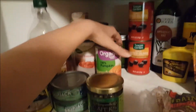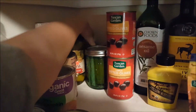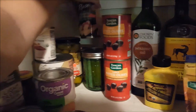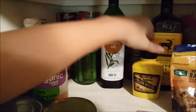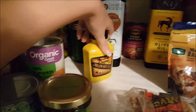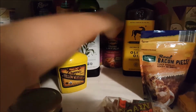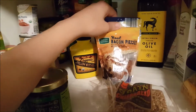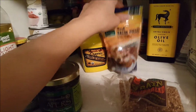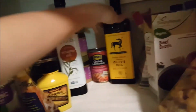freezer, organic pumpkin, some pickles that a friend gave us, some pepperoncinis, artichoke hearts of palm, olives, some cashew butter, sesame oil, organic yellow mustard, which isn't opened yet. Oh, some beans. Yeah, we don't really use those. Real bacon pieces. I just got those at Aldi. Olive oil, extra virgin olive oil.